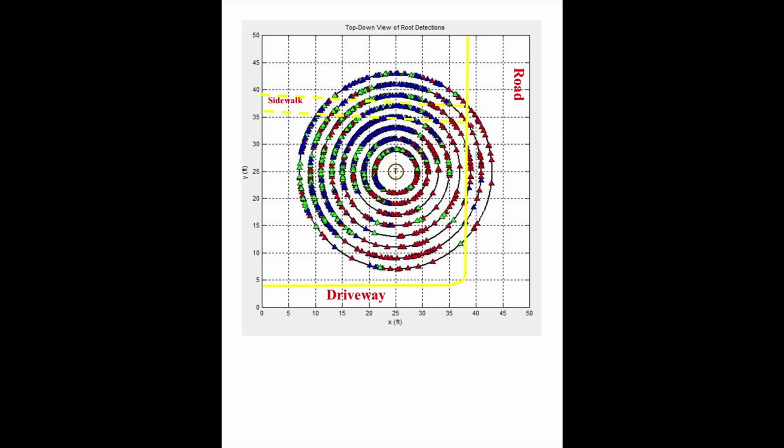Okay, so bring you into the data. This shows all of the root detections that the GPR picked up on our root scans. Each one of these circles represents one of the scan lines, and each one of these marks on the scan line represents a root detection. You'll see there are 3 different colors, red, green, and blue, and those represent different zones of depth.